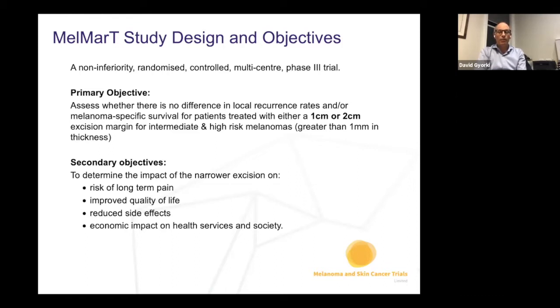Basically, we are running an international trial to try and see whether or not a 1 centimeter margin is adequate for all melanomas. So this is a trial that was open. We were successful in getting funding from the NHMRC, and we're running a trial hoping to recruit 3,000 patients from around the world over the next 5 years. And hopefully in about a decade from now, when we get the answers, we will show that a 1 centimeter margin is adequate and the 2 centimeter margin is no longer required.